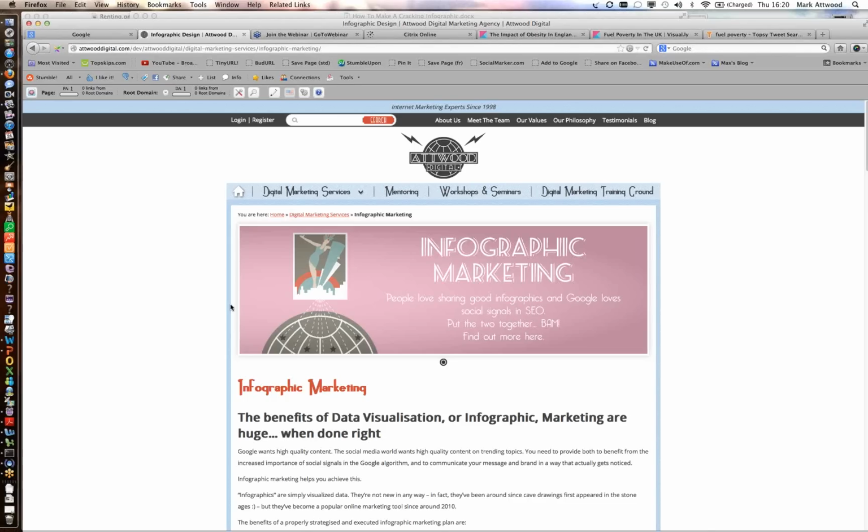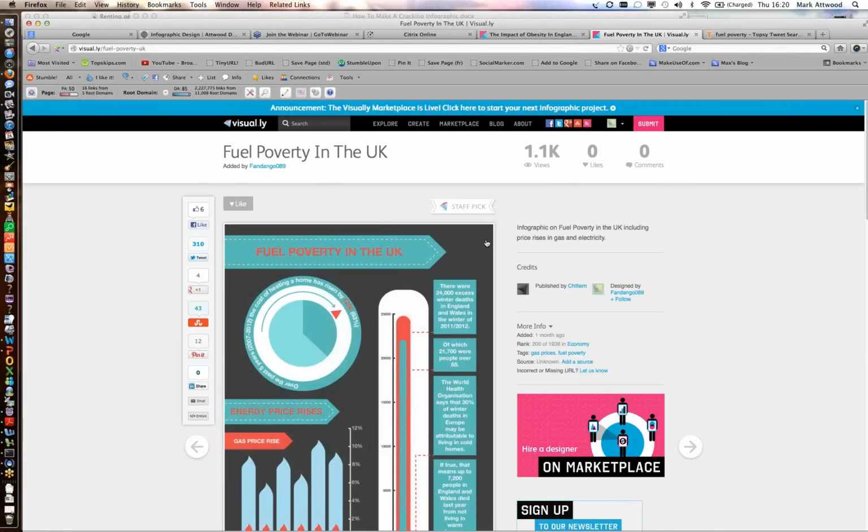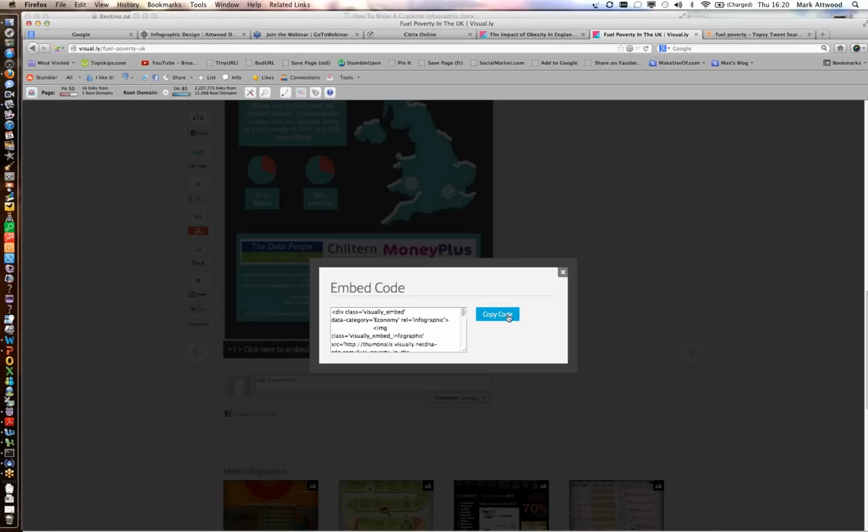And I'll see if I can show you this process by taking the infographic here, which is on Visually. You see at the bottom it says click here to embed this graphic on your website. So it makes it dead easy to just copy the code and paste.